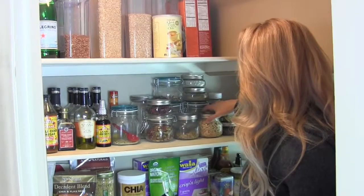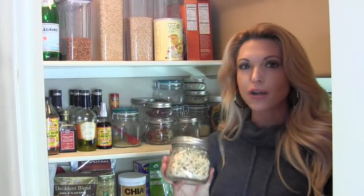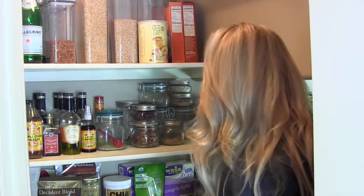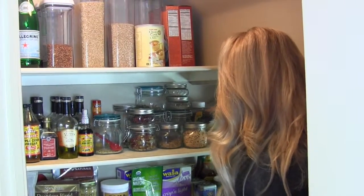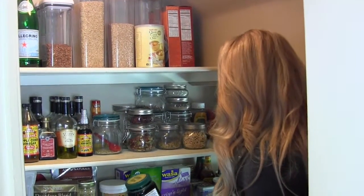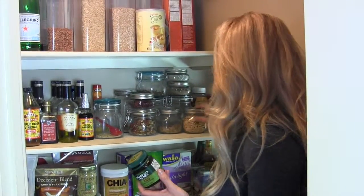Sunflower seeds. I always buy slivered almonds and toast them up, but you can see when they're in a nice little jar, it's just so much more organized than having a bunch of plastic bags in your cabinet. I always have quinoa, I have some sea salt here, some psyllium husks, and then I also have manuka honey and cocoa nibs.